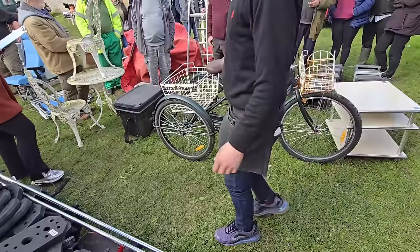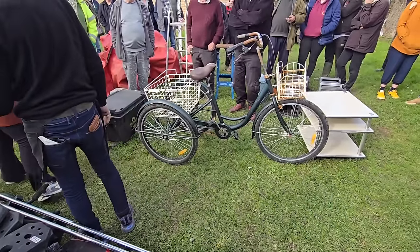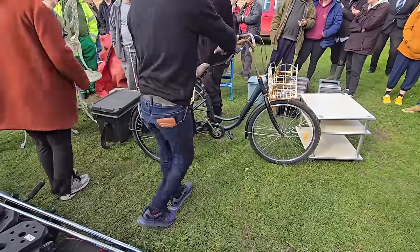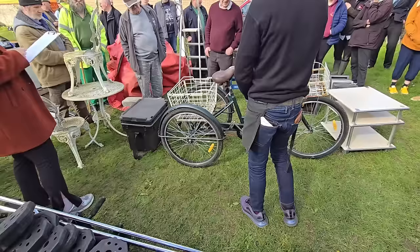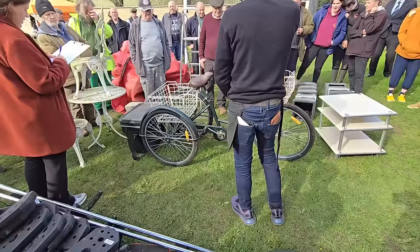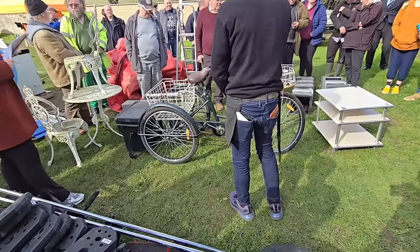Next up on the dark green trike, we've got a couple of baskets on this one. This one's got a cool handy removable basket on wheels, so you can take it off and wheel it around your trolley, shopping for your trolley. We've got a couple of bids left on this one as well. I'm going straight in at £80. Is there 80 anywhere for this one at £80?